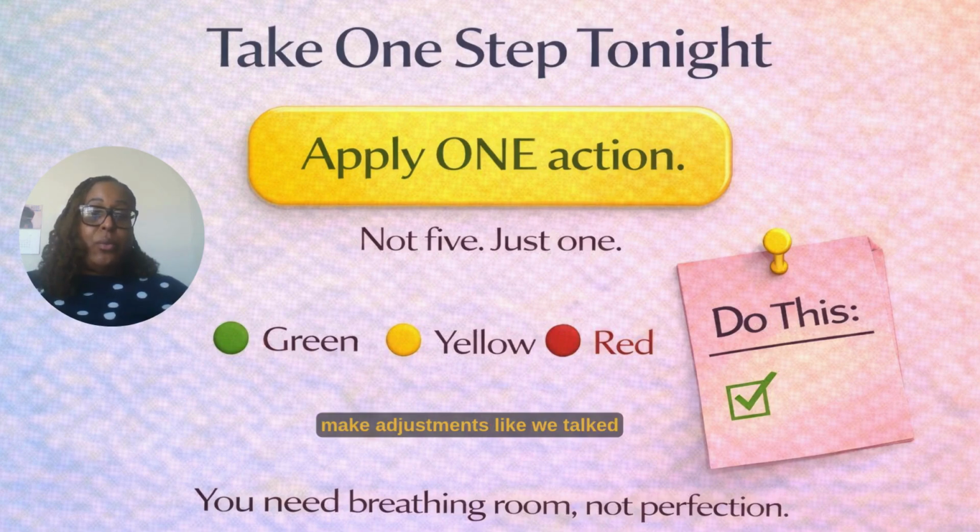Now, next week, we're going to be talking about things that can help you get extra income if you're not able to work a side gig, get overtime, or increase shifts at work. We're going to walk you through how to get some extra income. So stay tuned for that lesson.